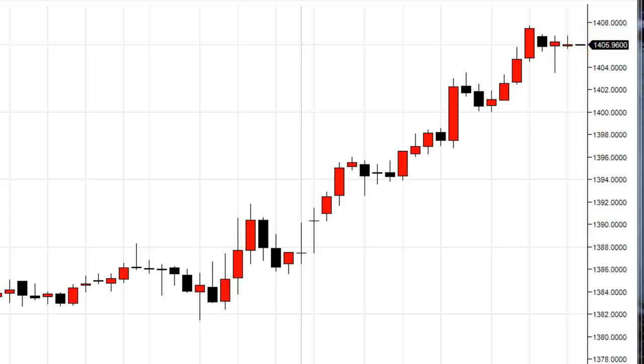You can see the big spike that we had. This is that spike that really took us right in here up above $1,400. That happened last night. It did come down, but as you can see, it held that 1400 very solidly. And then in early morning trade this morning, it traded up and hit this high right around 1408.